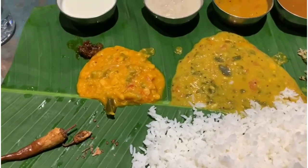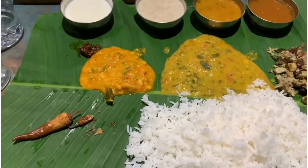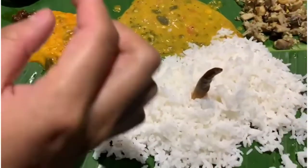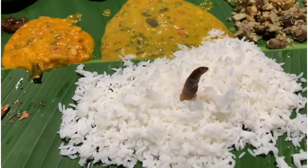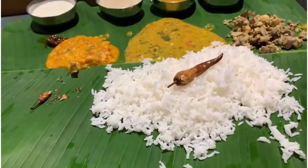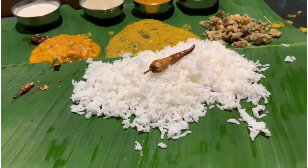They call it sapsar or pappu in Tulu, Telugu. That's another dal dish. I don't know what that is called. This is chili, that's chili, I know. They say it's soaked in curd. And that's rice.